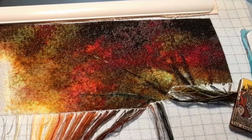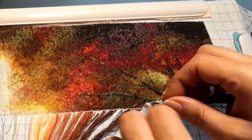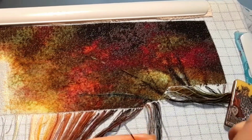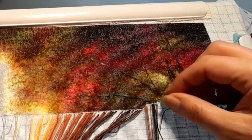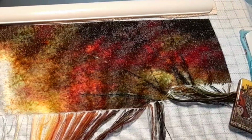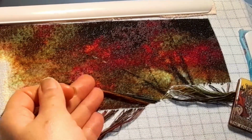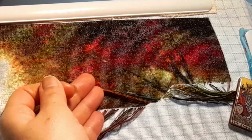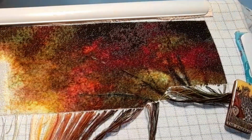There's a lot of threading and rethreading, unfortunately, when you're doing rows, and I have been doing rows in the past while. It does take a bit longer, but you see your progress gradually increasing as you go, which is nice, I think. I do find this row by row method to be quite relaxing. When I'm not making mistakes, of course, because there's always that.